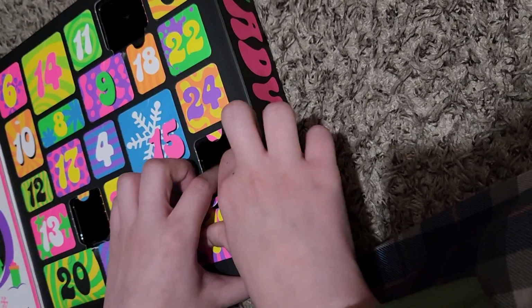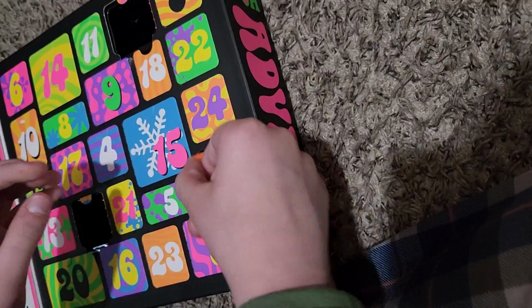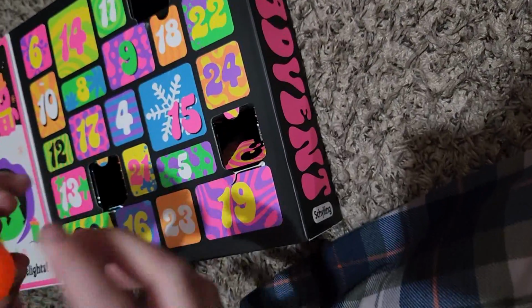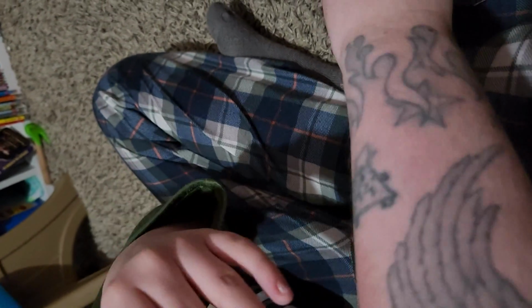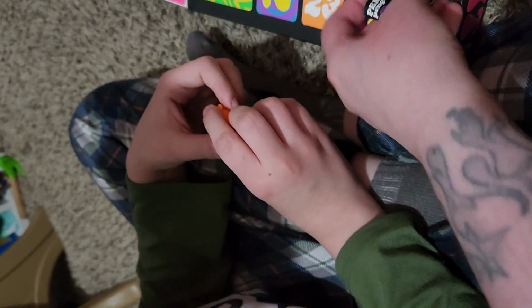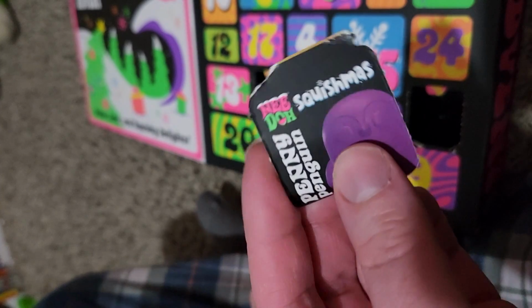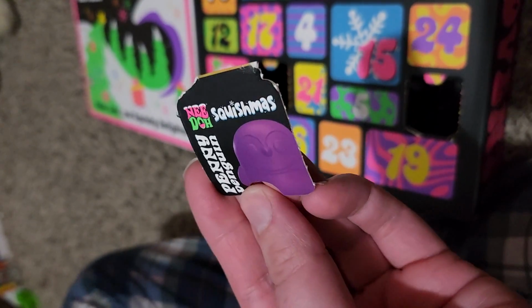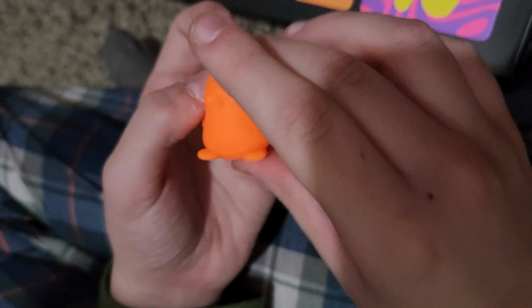And I was gonna say your thumb is on it. Neato lobster. I don't think it's a lobster. Is it a penguin? Yes. Look. Hold on. Ow, these hurt my fingers every year. Huh. Yep. Squishmas penny penguin. Wow. It's an orange one.